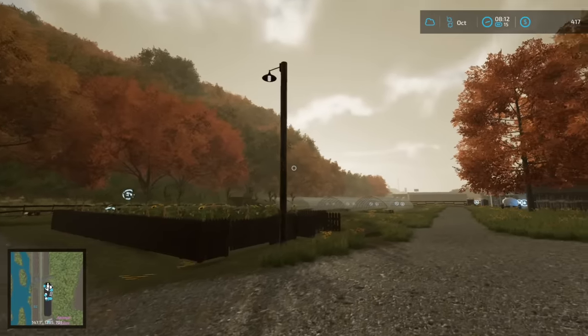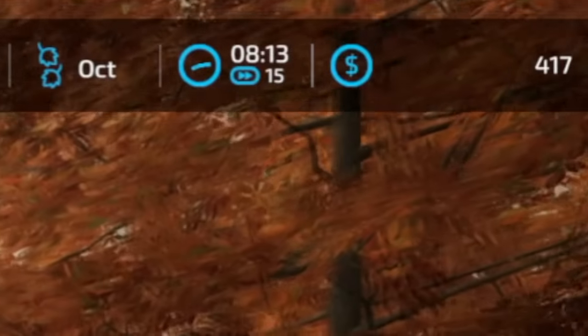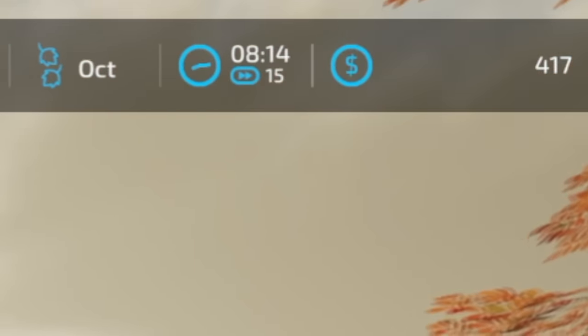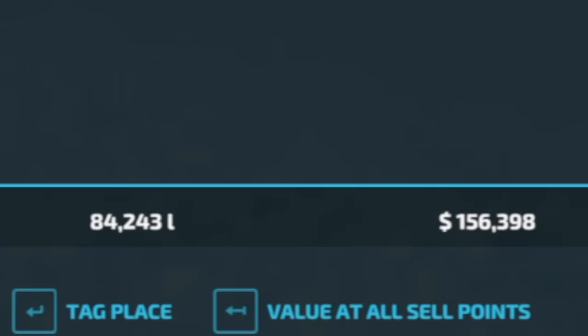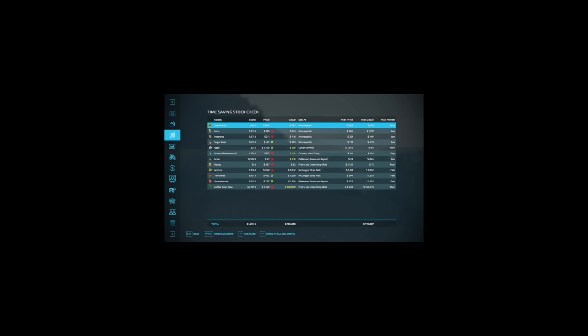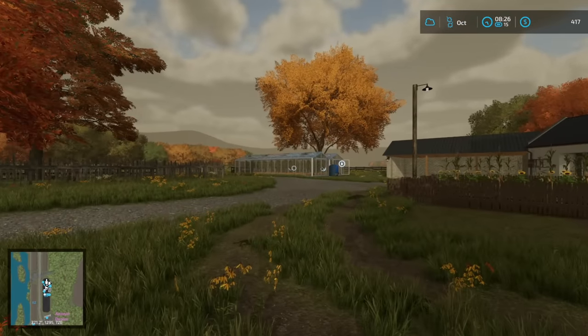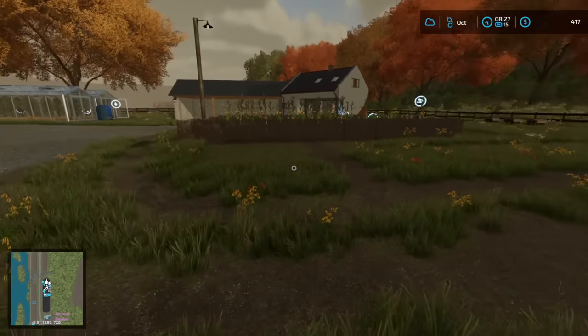And it is a beautiful October day out here on our 1-acre farm. We have $417. We spent some money, but we have over $156,000 worth of product waiting to be sold. And as we can see, most of that is the coffee bean. I was not expecting it to make that much money, but we're definitely going to be building another one of those coffee greenhouses, probably right along here.